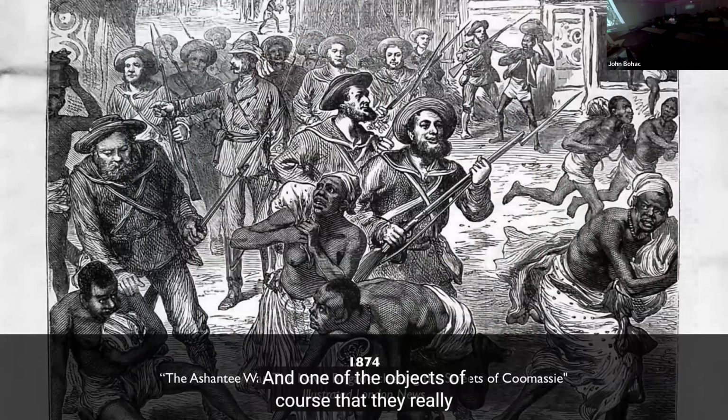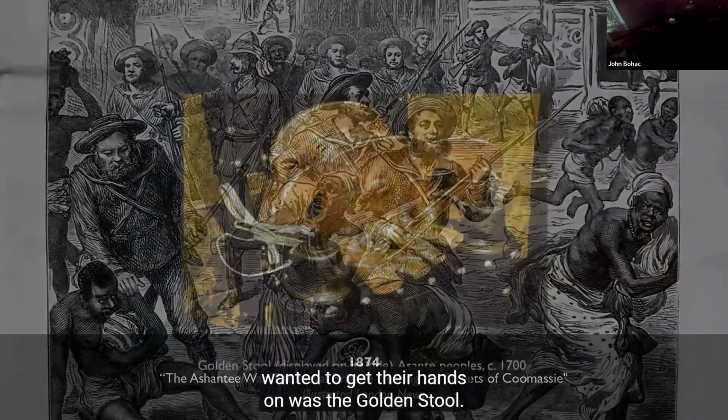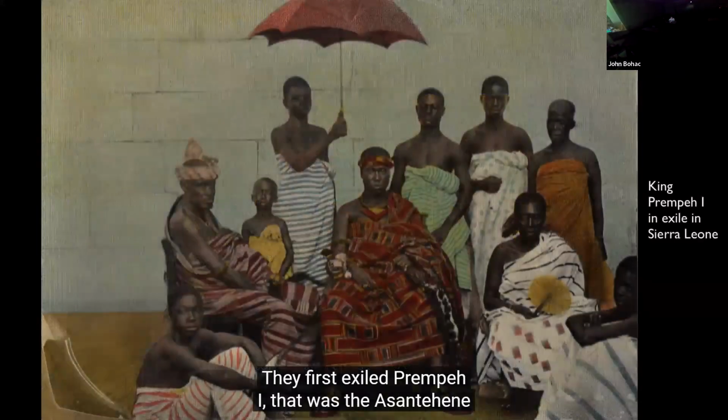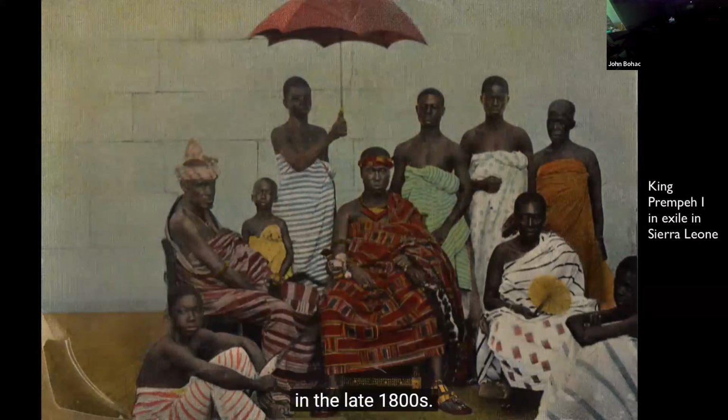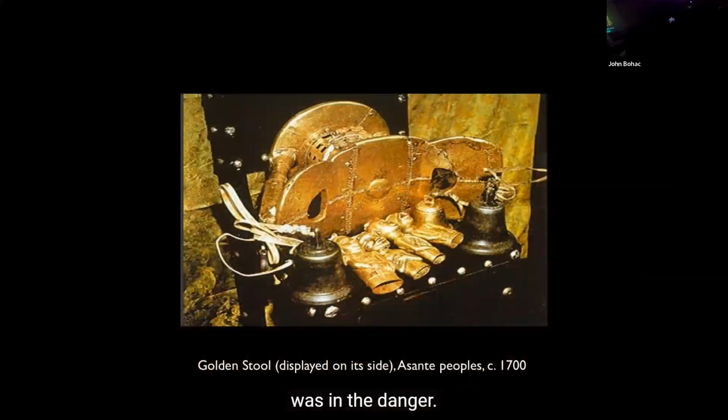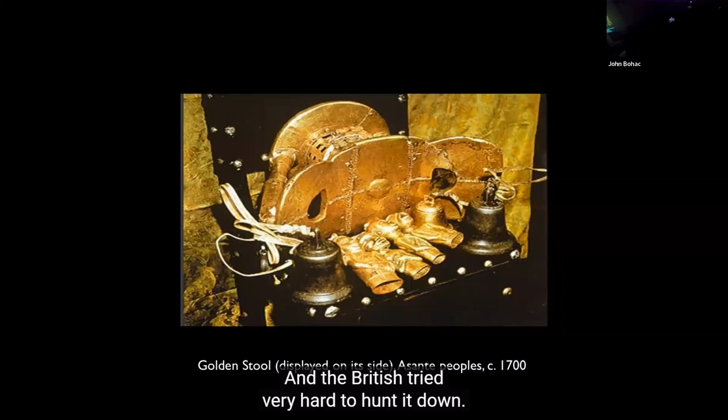And one of the objects, of course, that they really wanted to get their hands on was the golden stool. They first exiled Prempeh I. That was the Ashanti king in the late 1800s. The Ashanti people hid the golden stool. The golden stool, which was obviously very important, in fact, more sacred than Prempeh I himself, was in danger. And the British really tried hard to hunt it down.